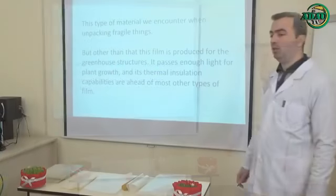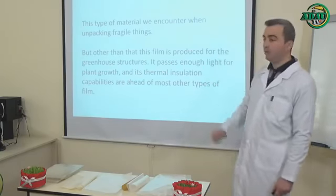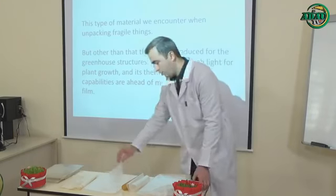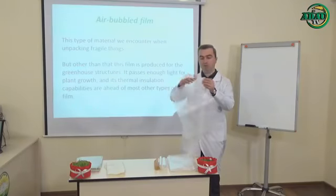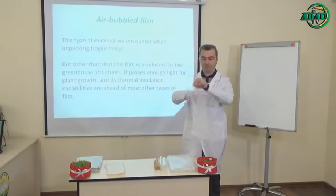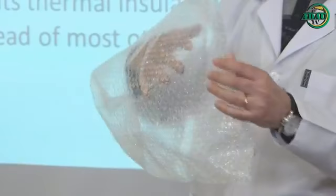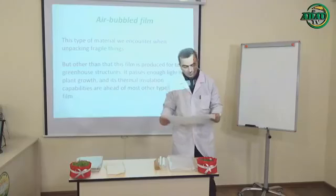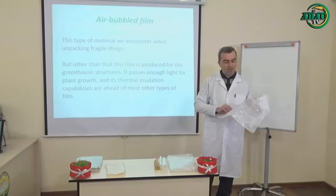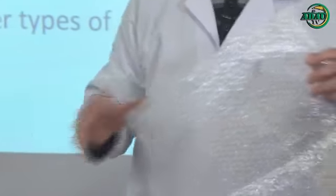Another cover material used widely in the last 15-20 years is air bubbled film. We have here an example of air bubbled film, and you can also find these air bubbled films when you are buying different equipment, as they're wrapped in these films. But nowadays, due to the development of industry, factories are able to produce this material in different sizes, with different widths and lengths.